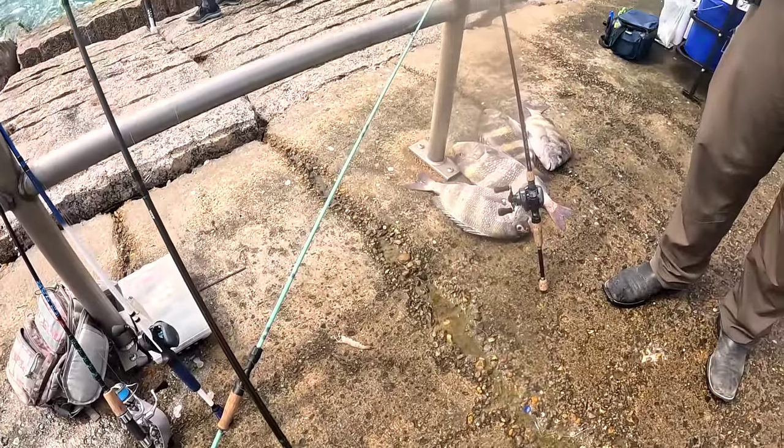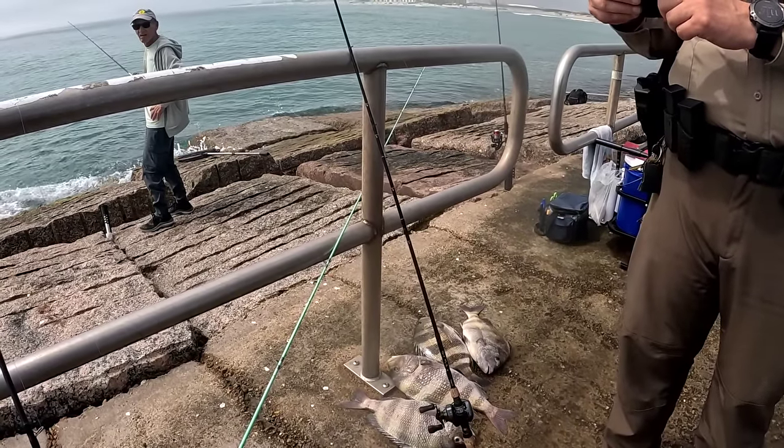I'm already getting wet myself. Went down there with my corkers to get people sheepshead. Yeah. Make sure they don't hurt themselves.